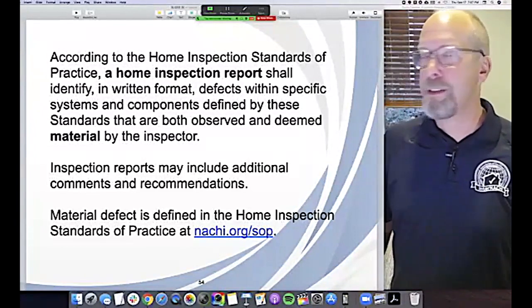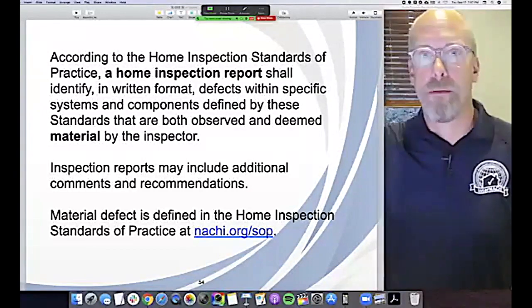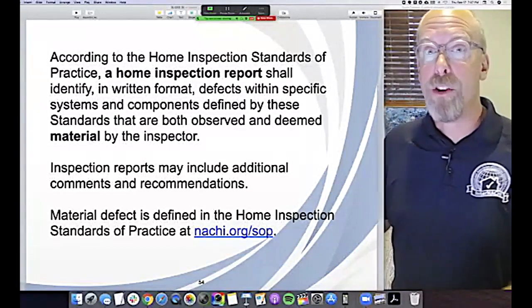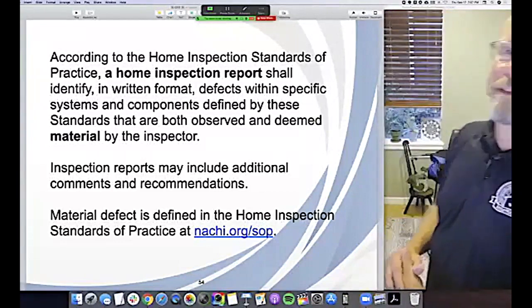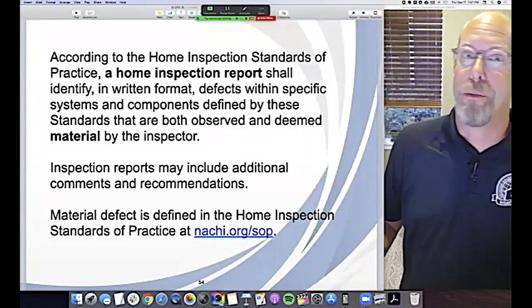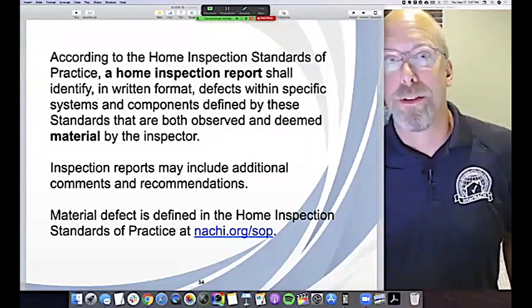There could be a defect in the middle of the wall, right? Underneath the carpeting, there could be a material defect. I have no idea. I can't report upon it because it wasn't observed.